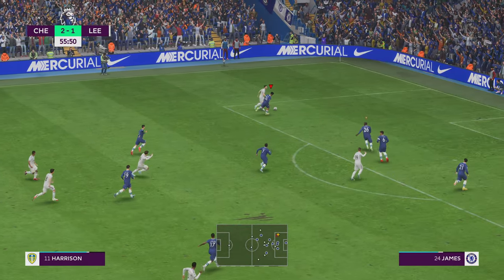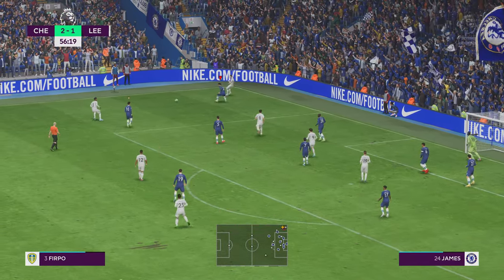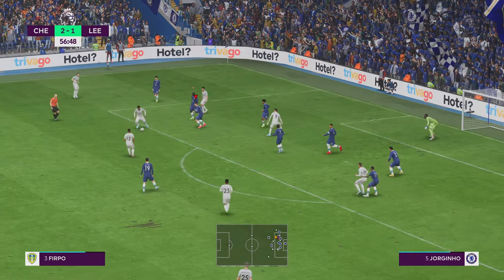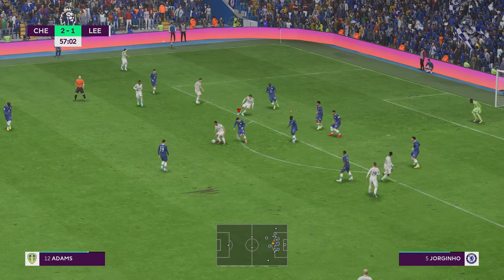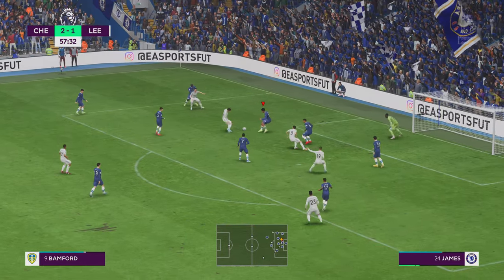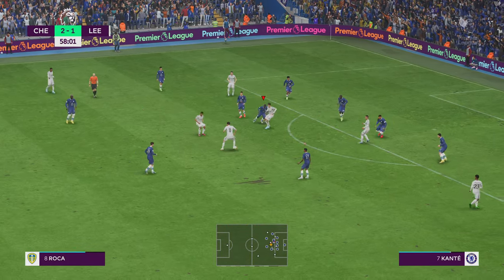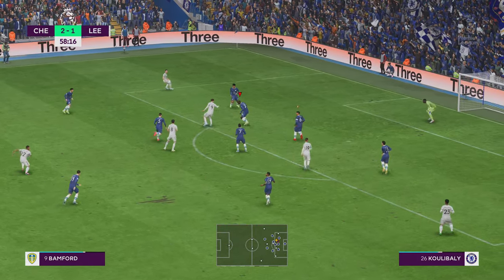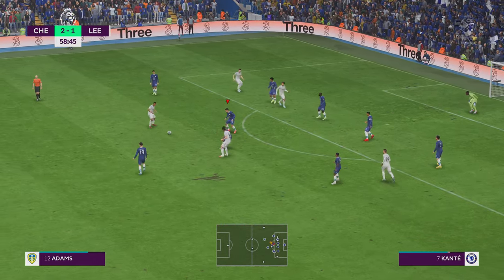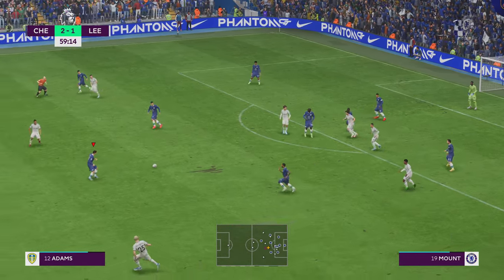It might be on for them. That's part of his game, holding the ball up and waiting for teammates to arrive on the scene. And teammates to play it to. Adams. And reading it absolutely superbly. Adams. Well read to win possession back.